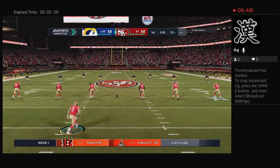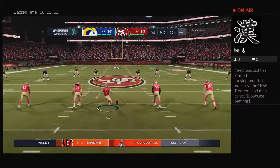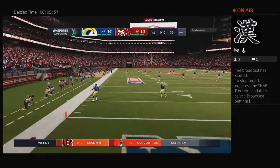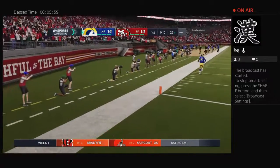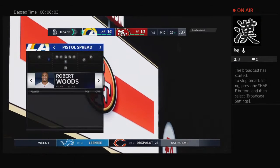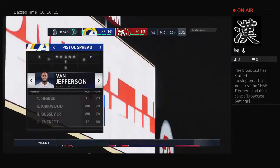Extra point by Gay is up and good. This one tied at 14 now as he sends this one away. And we are tied at 14. And that one will bounce out of the back of the end zone, so we will start here at the 25.